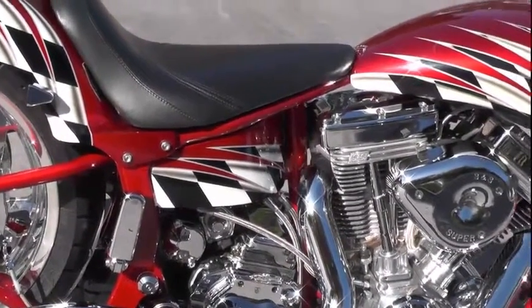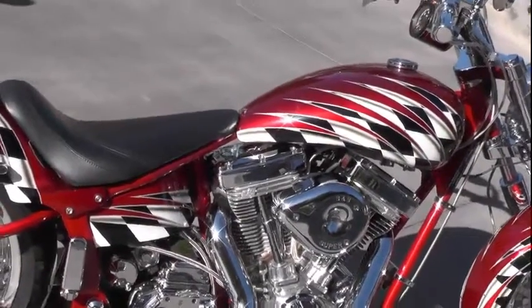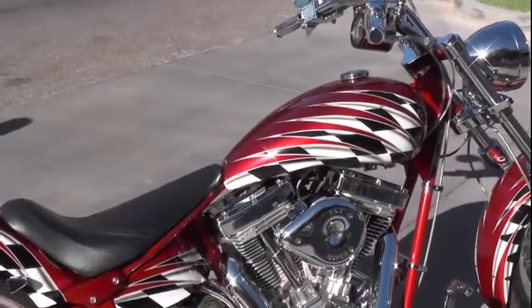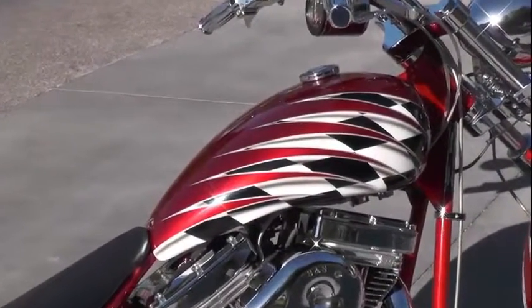It has Metzler tires on it. Of course, there's no miles on the bike, so the tires are still good. It starts every time. It's got a new battery in it. All the service has been done regularly. It's a great bike.